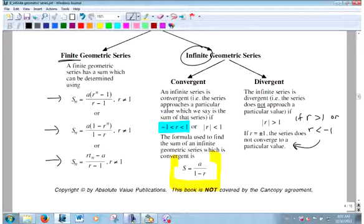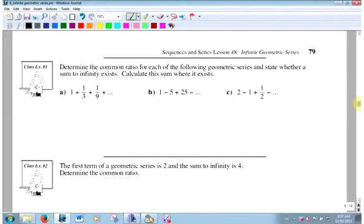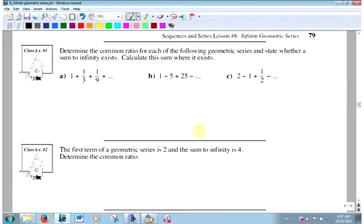Okay, any questions? Blue one or the yellow one? This isn't a formula. That's just telling you when you use the formula. You use it if r is less than 1, like a proper fraction. Okay, let's look at a couple examples. I'm only giving you 3 questions here, okay? There's only going to be 2 or 3 on the test like this, but if you want the 2 or 3 marks, you got to know it, okay?